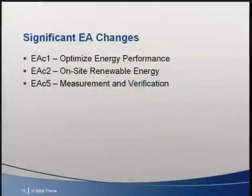Significant changes took place to energy performance, on-site renewable energy, and measurement and verification. All these changes deal with energy directly. Let's look at EA Credit 1, Optimize Energy Performance. To make it simple to achieve EAC1 points on small buildings, there are two prescriptive paths that do not require computer modeling. The Energy and Atmosphere Technical Advisory Group, or TAG, created language that allows a few points to be obtained on small buildings by following a prescriptive path.